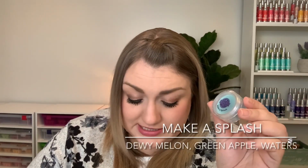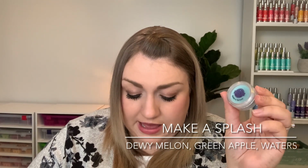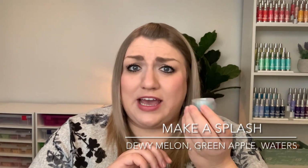Next is Make a Splash. So Scentsy says dewy melon. We're getting a lot of melon. So dewy melon and fresh green apple dive into refreshing turquoise waters. So melon, apple, and water. Ooh, this is pretty. Based on that description, I was kind of expecting this to smell like Iridescent Pearl, and it actually kind of does.